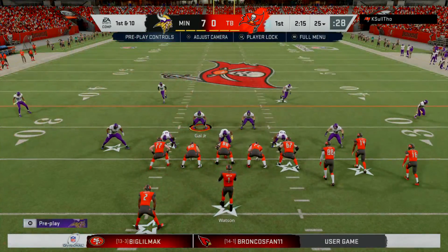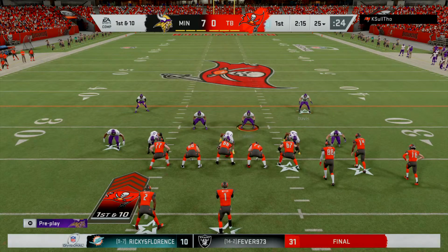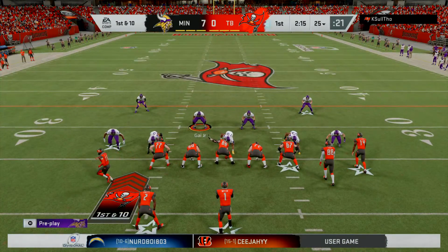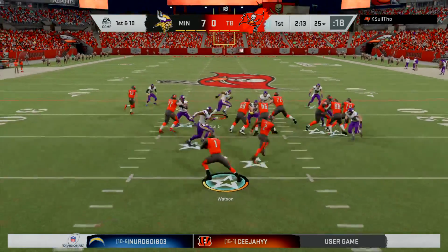Set. 19. 41 Mike. 6 man. 31. Check curls, check curls. He's coming, he's coming. Out, go. We got double up, double up. 41 Mike. Out, go. Hey, defense, let's go.